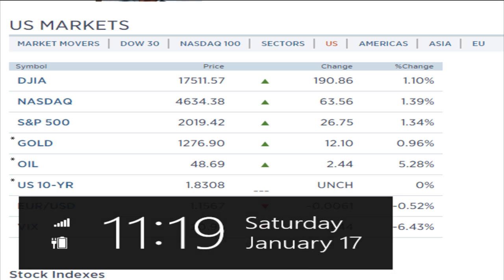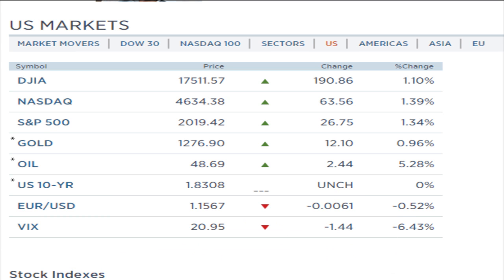Let's take a look at the close in the US on Friday. We begin by taking a look at the Dow, which was up 1%, and Nasdaq was up 1.39%. S&P 500 was up 1.3%. Gold was up almost 1%. Crude oil was up 5.2%, and we see that the VIX was down 6.5%.